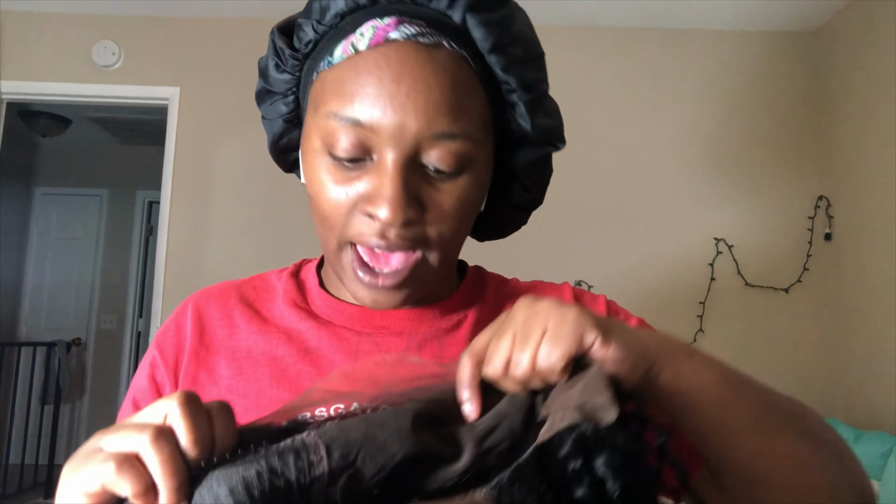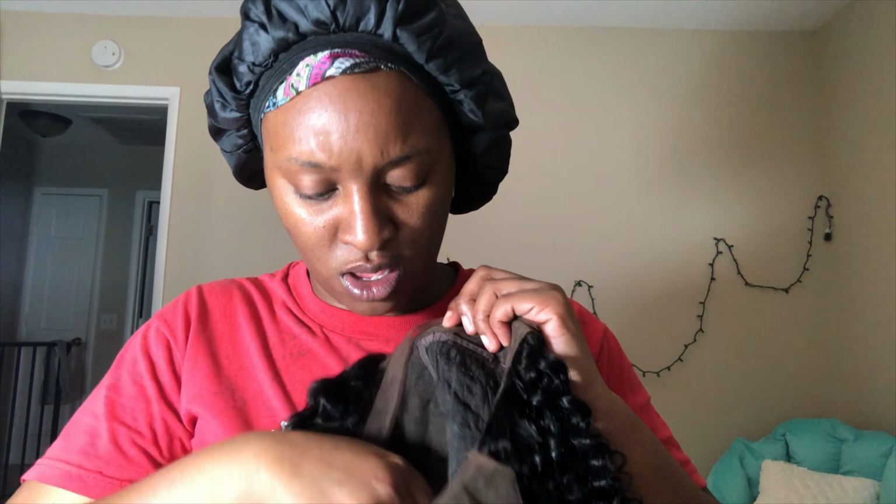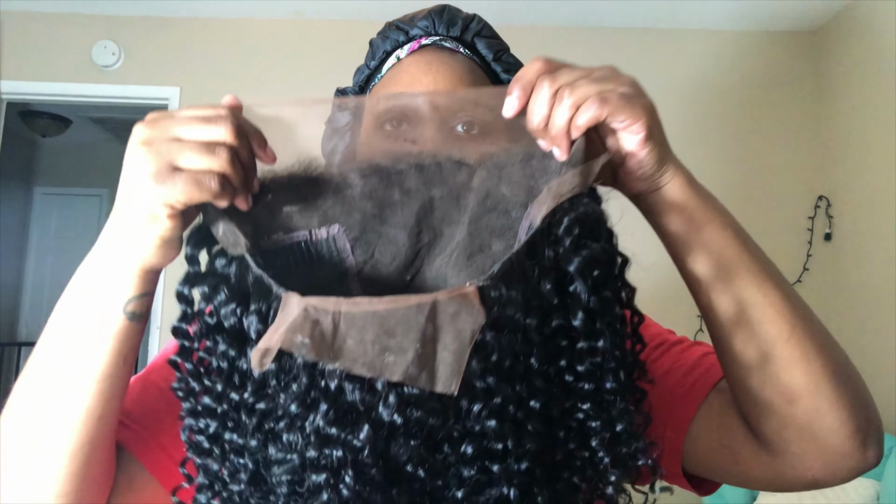The lace is like a medium brown. This is the inside of the wig. Okay, it has four combs, two on the side, one in the back, and also one right here. And I love how the parting is so, so deep. Do y'all see that? Like, you can part it all the way back here. This is really, really nice.